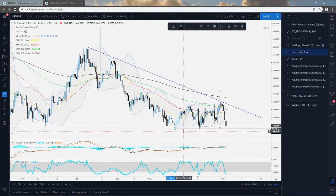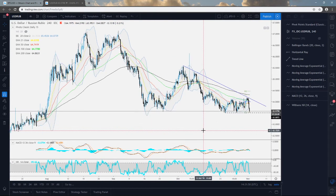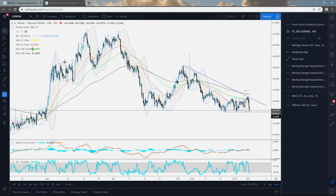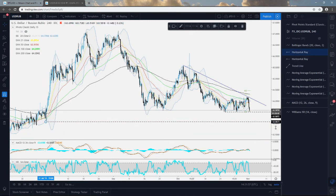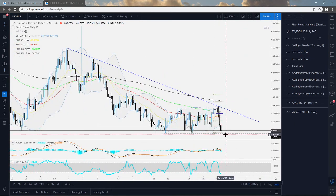But if the rate closes below this territory, the 63.50 zone, this could be opening the path towards much lower areas, and the first strong area of support to consider could be around the 63.0607 zone, somewhere around here. Basically, that's marked by the low of the 31st of July of this year, and then we'll take it from there. But for now, all eyes are on this key area of support.